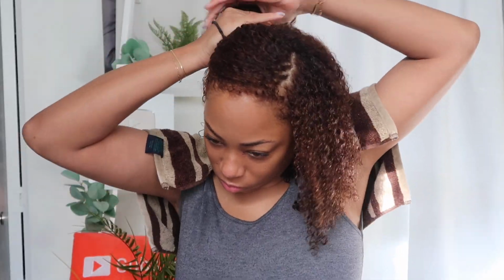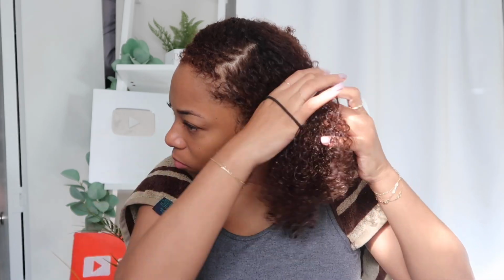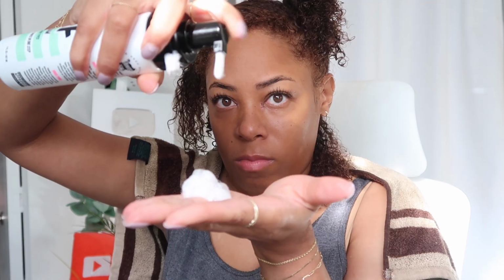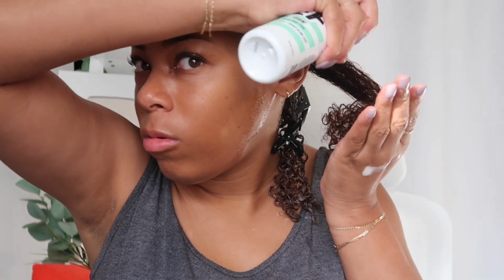Once I rinse out that conditioner, I go into my wash and go process, which you guys have seen over and over again if you watch any of my wash and go videos. So I'll just do it high level right now. All I'm doing is applying a generous amount of the mousse. I love the Mousse Def from The Doux. It is the best product for your wash and goes.